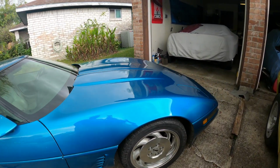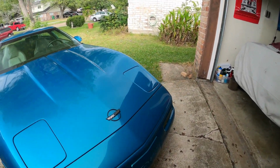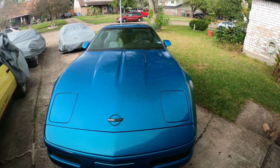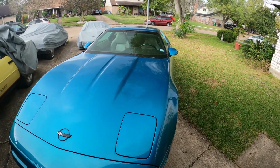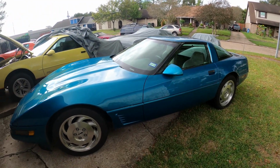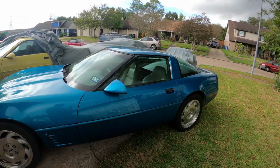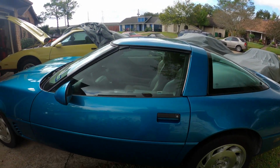But it gave me a good opportunity as I looked at it, and I said, you know what, this will be a good way to show durability of these later Corvettes and a lot of the C4s. C4s are still the only 35, 40-year-old car that you can kind of just jump in and go drive if that's what you want to do.